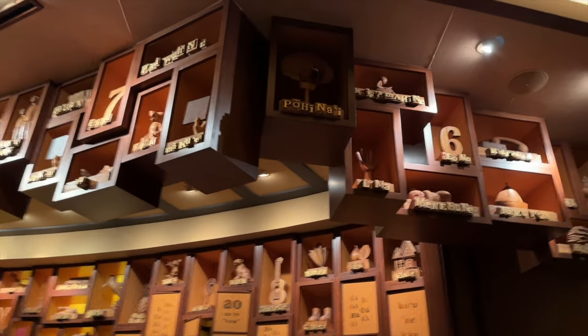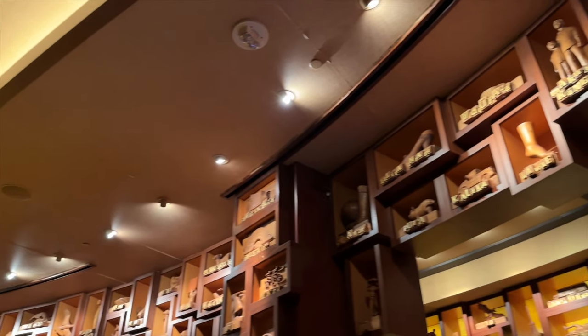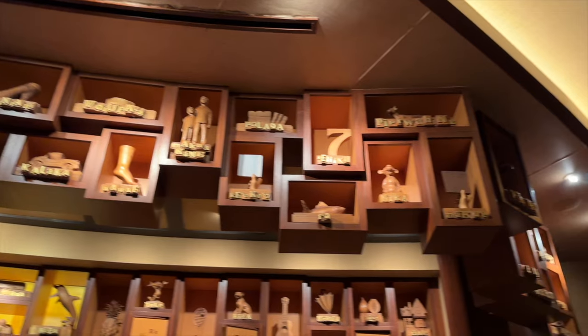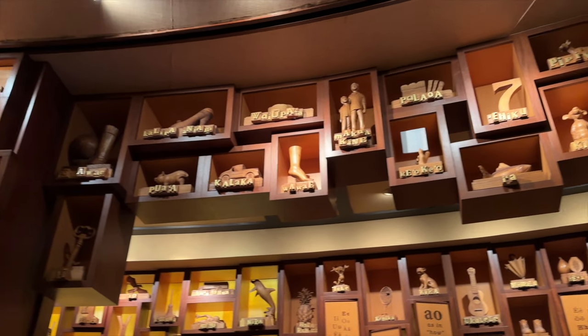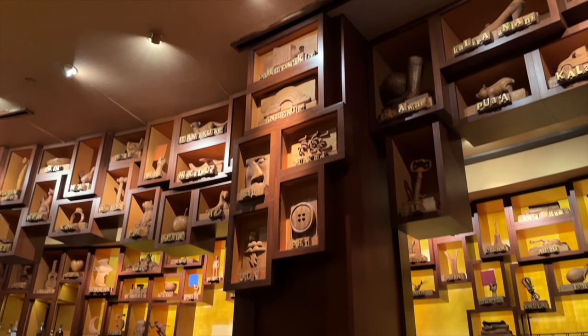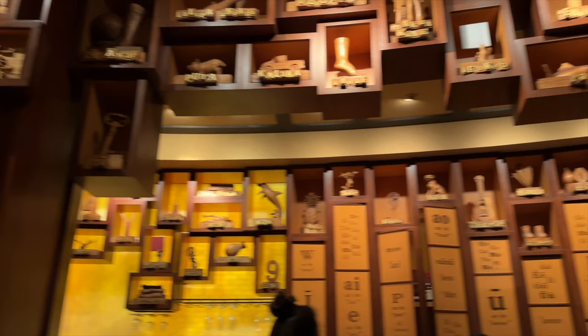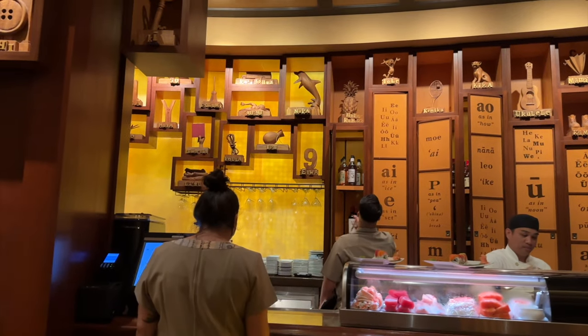So this is the Aleo room. Very much Hawaiian in theming. So you got all of these little figures and all of the Hawaiian words for the figures underneath them. Which is really cool. You can get sushi here as well.